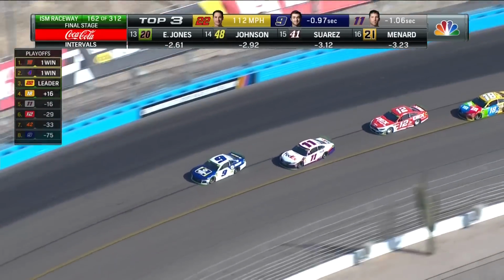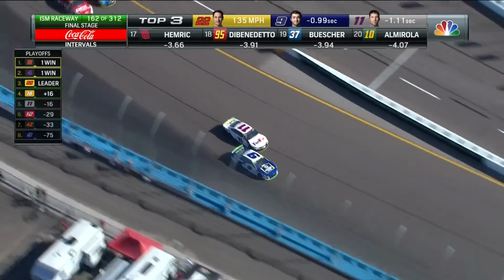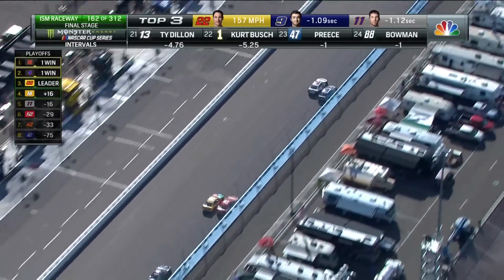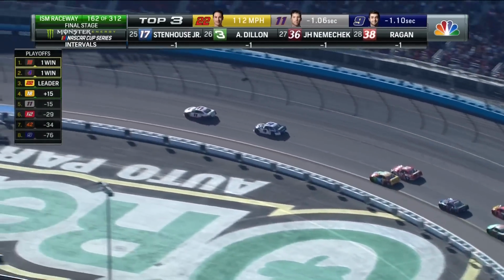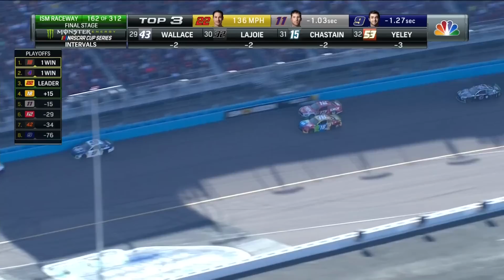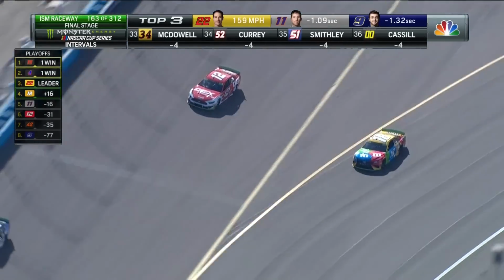The 11 car giving the 9 of Chase Elliott a little bit of room on the outside. How about behind him, the 18 and the 12 almost made contact. Ryan Blaney drove it deep in the corner. Side by side for second, side by side for 4th. Hamlin has second now away from Chase Elliott. And here comes Blaney in the 12.